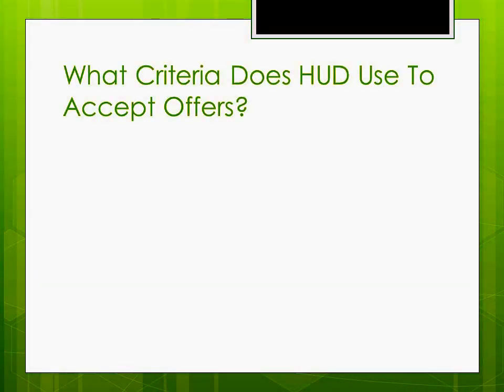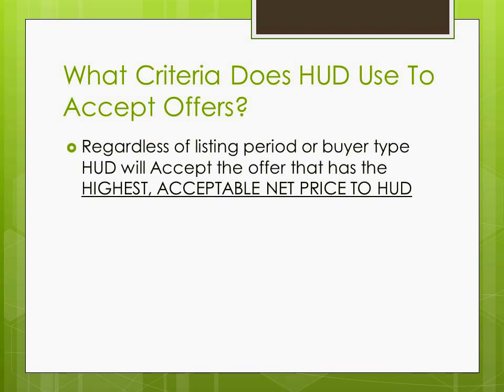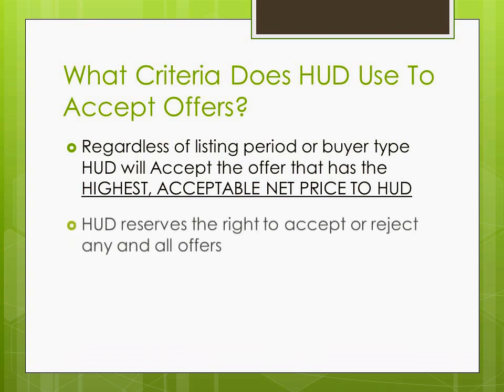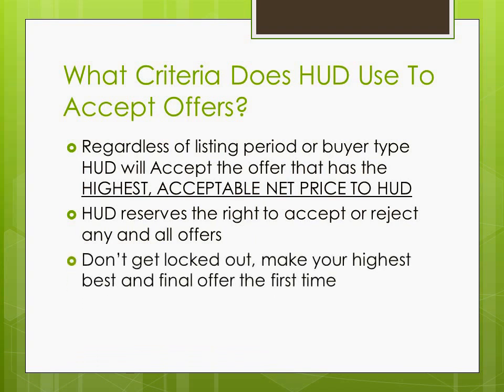What criteria does HUD use to accept offers? Regardless of the listing period or buyer type, HUD will accept the offer that has the highest acceptable net price to HUD. HUD reserves the right to accept or reject any and all offers. Don't get locked out. Make your highest, best, and final offer the first time.